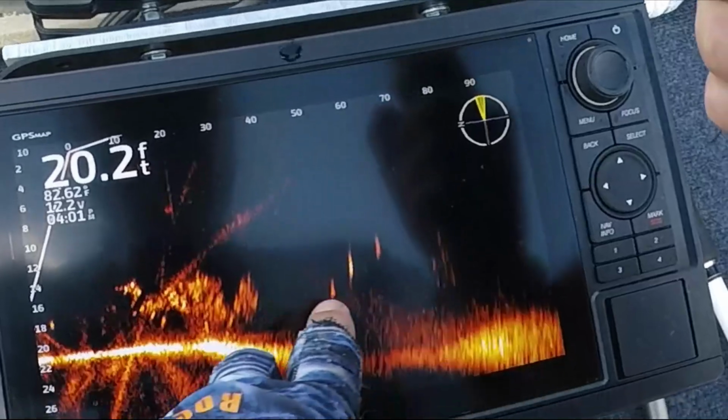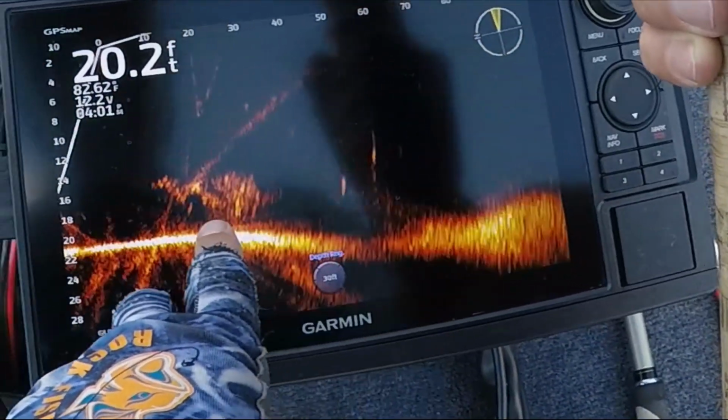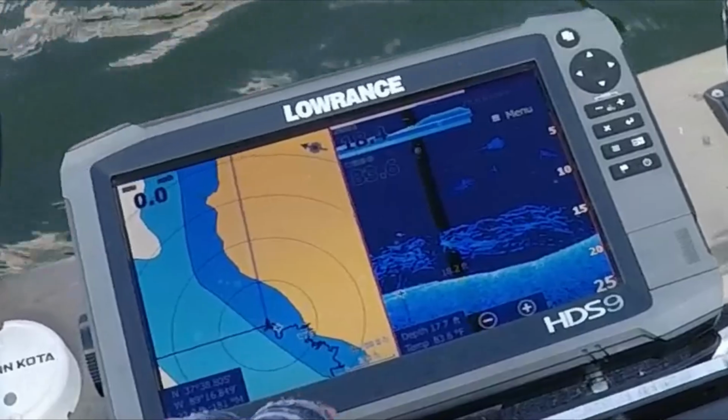There's all your bait fish. These are bass right here. You see them on the 2D or the down scan.